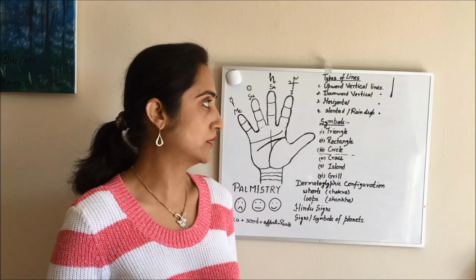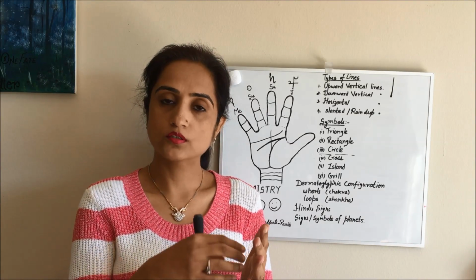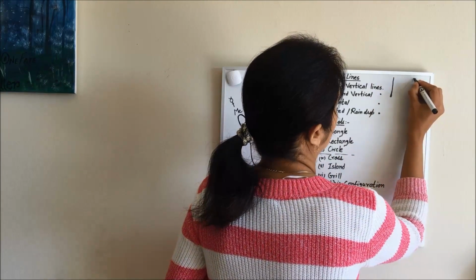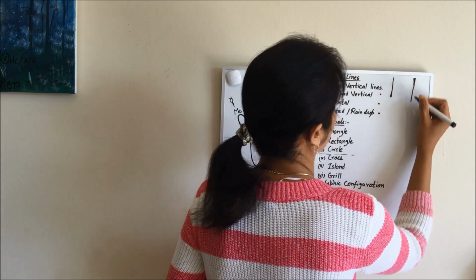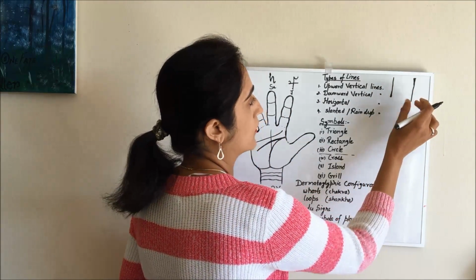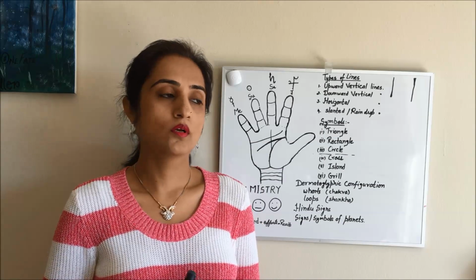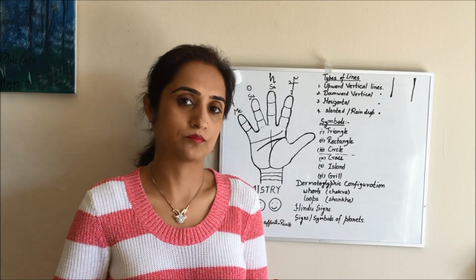The downward vertical lines. Downward vertical lines are the lines which start from the fingers and go downwards towards our wrist or bracelet lines. These lines are a little broad at the start and narrower at the end. That means from the fingers it's a little broader, and towards the wrist side they are narrow. So wherever they appear on our palm, they show some hurdles, problems in our lives.